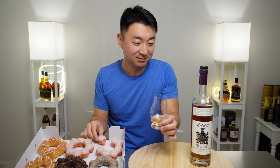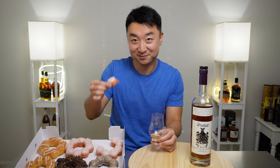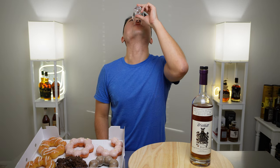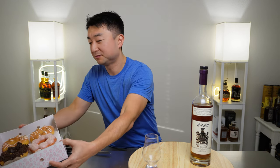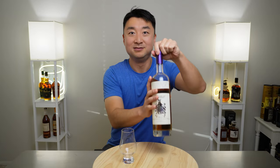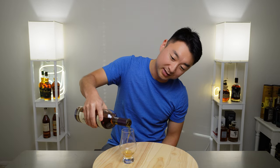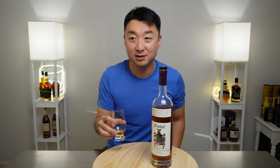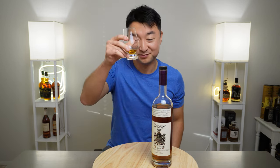Let's try it with the inexpensive bourbon. $10 donuts with, I don't know, $1,000 bourbon. Let's try it. Cheers. You know what? I'm putting this down. Just gonna have one more little sip. Doesn't need any pairing this way. No, sir. Not at all. It was good with the donut, but I think I just want to keep drinking it by itself. Cheers. Let me have a little more.